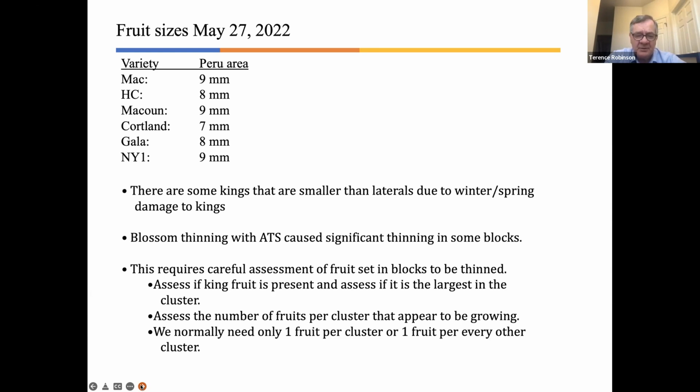Lacking those measurements, I think you have to make a careful assessment of fruit set in each block. The things that I would look for were first to see if the king is present, and then assess whether it's the largest in the cluster or whether one of the laterals is larger. Secondly, I would assess the number of viable fruits that seem to be growing within each cluster. Are you down to 1? Do you have 2? Do you have 4?